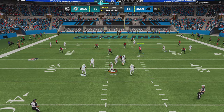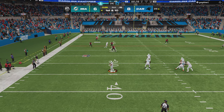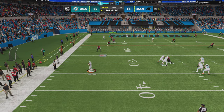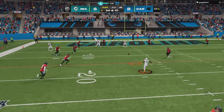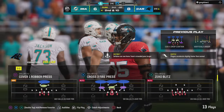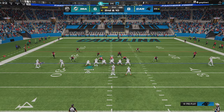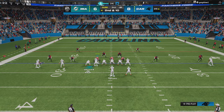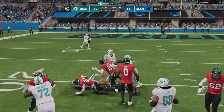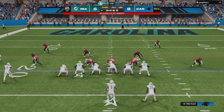Here's Tagovailoa on first and 10. On the throw, led him too much that time. It's incomplete, just a little beyond the reach there of his receiver. That's probably one he wishes he had back. He wishes it had been 7-on-7 in practice, or maybe even routes versus air, because that's a completion he makes, what, 9.9 times out of 10? Just missed that one.